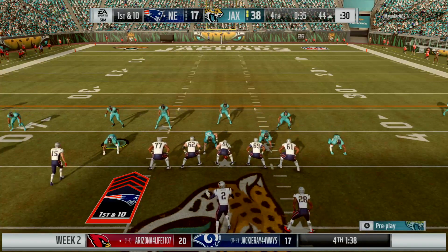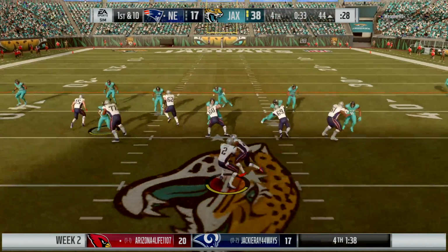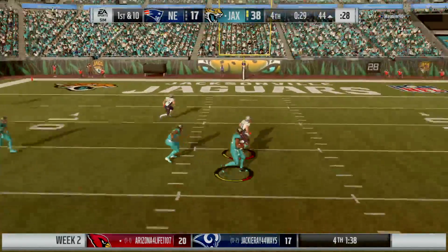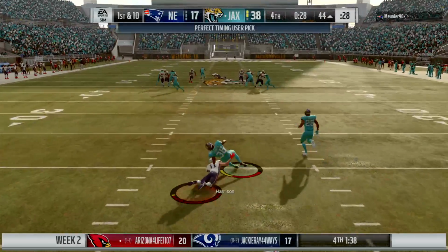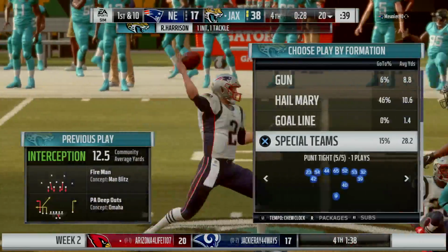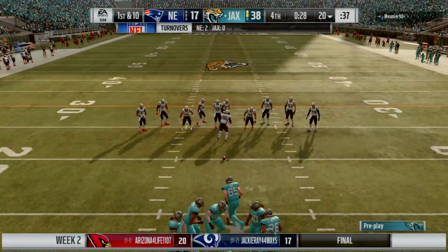And, partner, I remember the days when quarterbacks would try this. They were holding their breath. But nowadays, they're counting up. Trying to squeeze it into Edelman, and it's intercepted. Picked by Riley Harrison. And a big turnover there as his guys will get the football back.